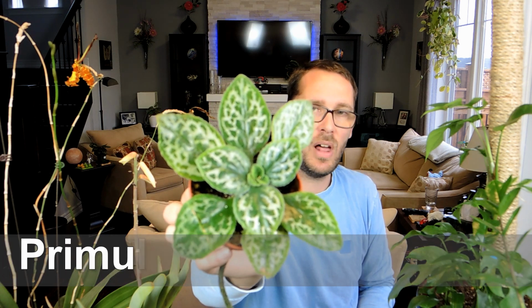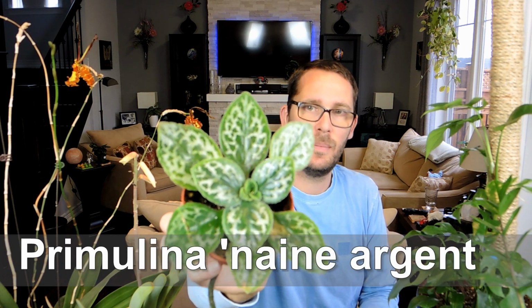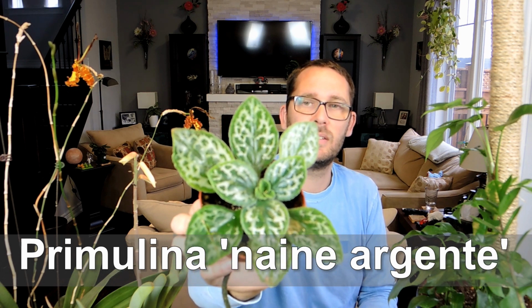Oh my gosh. So next one, let's do this one. This is Primulina Nan Argent. I really love the leaf pattern on this. I used to have a lot more Primulinas, Sinningias, all kinds of gesneriads, but I really can't grow them.